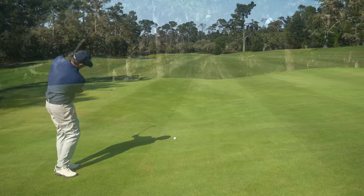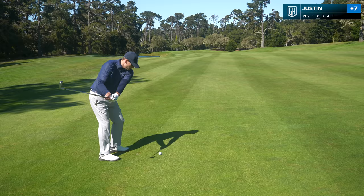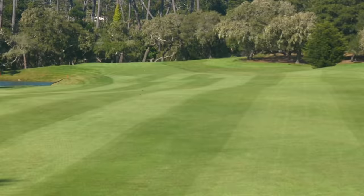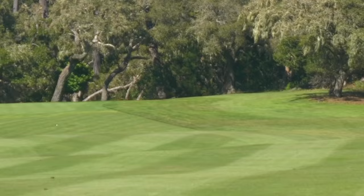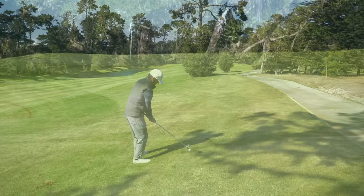Justin absolutely piped a drive down here. He's got 205 left. He's playing downwind, so he's gonna hit a 7-iron. Try to catch a front edge. Started out to the right. It's drawn over, it's riding the wind. Come on, catch the right side. It does, and it's feeding all the way to the hole. Oh, just blew right by it. Heck of a good shot.